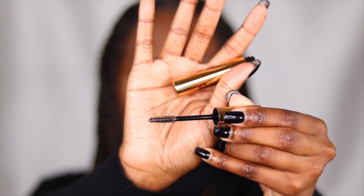The clear brow gel I use before and after I fix my brows. That has just a regular tip to it, so that looks like this, and literally you can use it to prep the brows to hold it in place, and then you can also use it once again to set it.